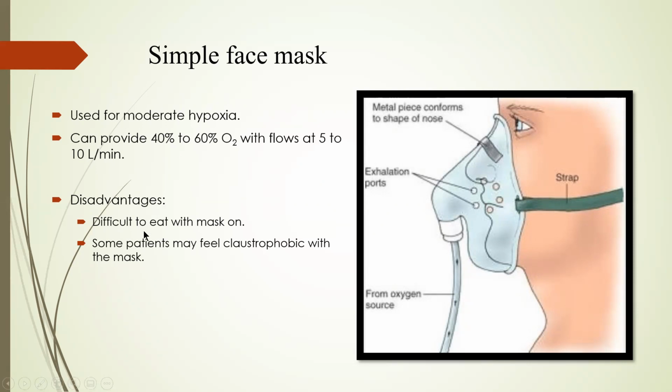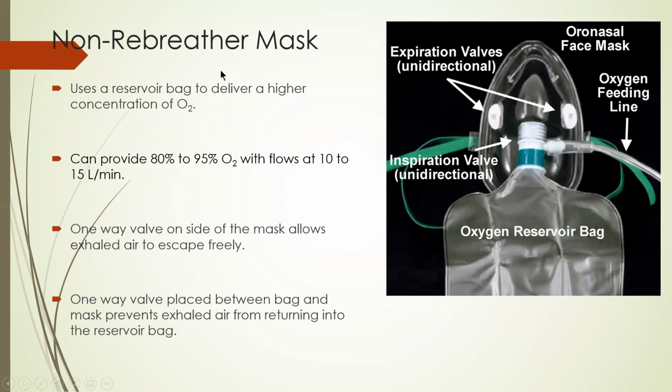Disadvantages: it is difficult to eat with the mask on, and some patients may feel claustrophobic with the mask. A non-rebreather mask. A non-rebreather mask has a reservoir bag to deliver a higher concentration of oxygen. It can provide 80 to 95% of oxygen with flows at 10 to 15 liters per minute.